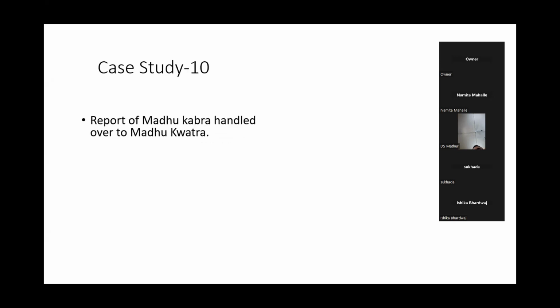Report is handed over to some other person. Wrong report. Or report is handed over to a person who is not connected with that patient. So some misinterpretation may occur.